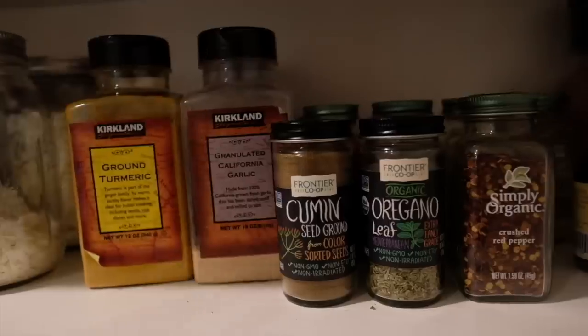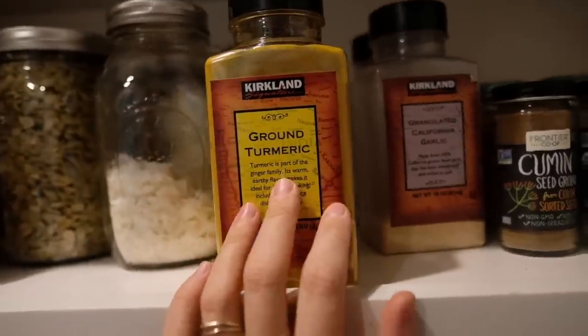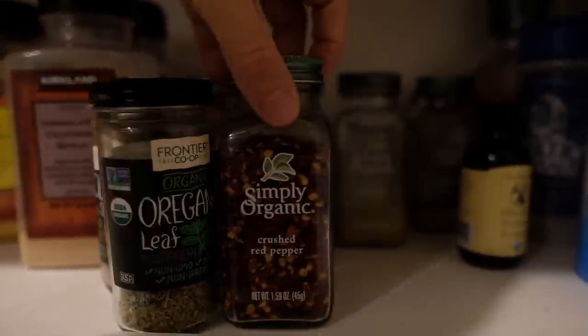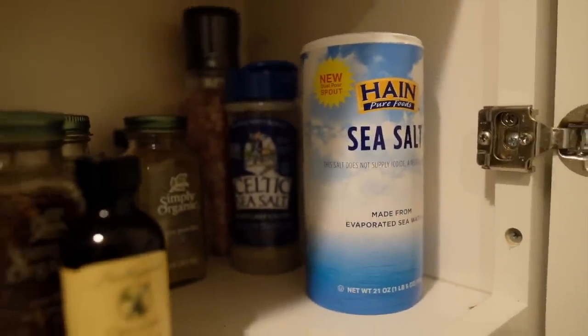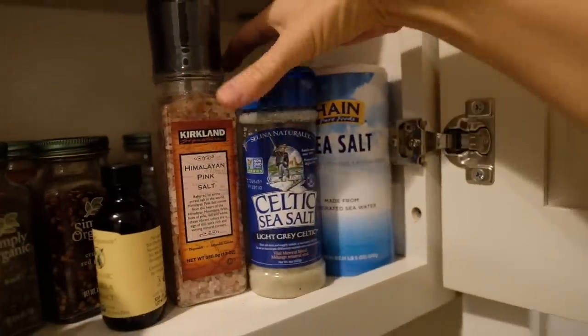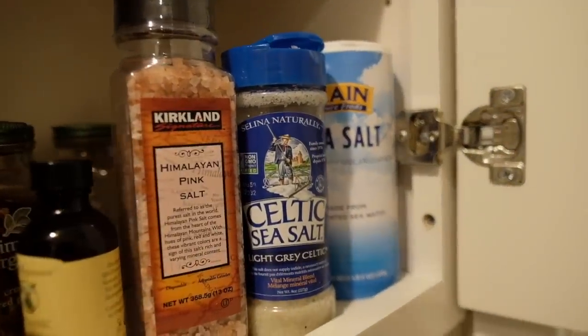Okay, these are our spices that we enjoy. Turmeric. I love adding turmeric to veggie soups and stews and all kinds of yummy soup. These are just some more spices. Cumin, oregano, red pepper, vanilla extract. And we have 3 types of salts right now. I have no idea why. I think when my mom was visiting, she bought a couple of these salts because my mom loves salt. So she bought a couple salts when she was visiting and used them to make recipes for us.